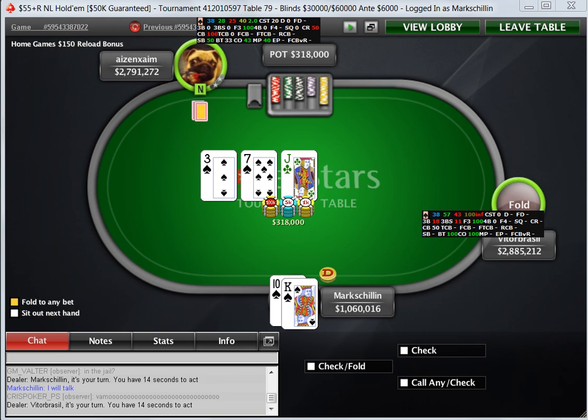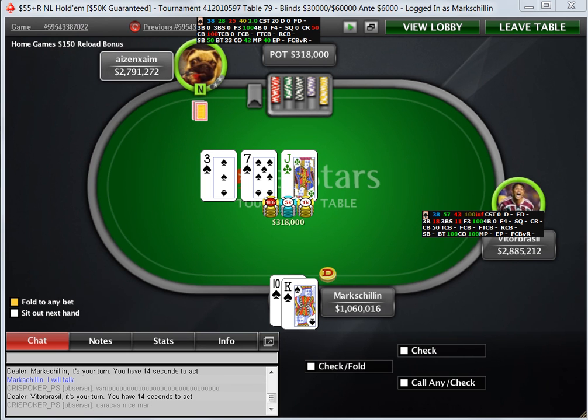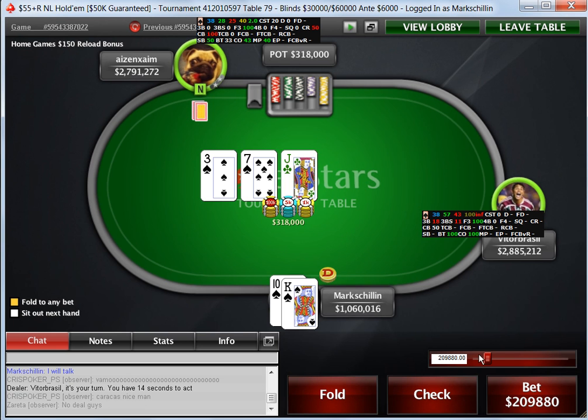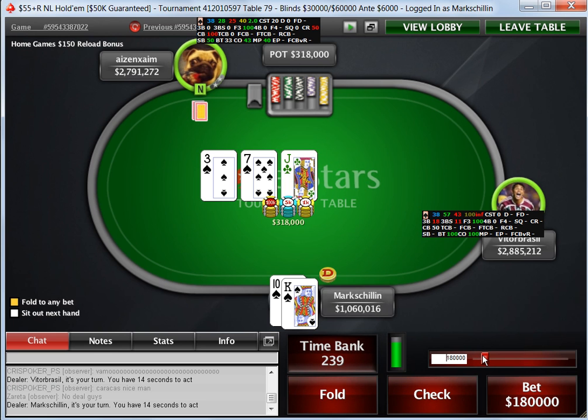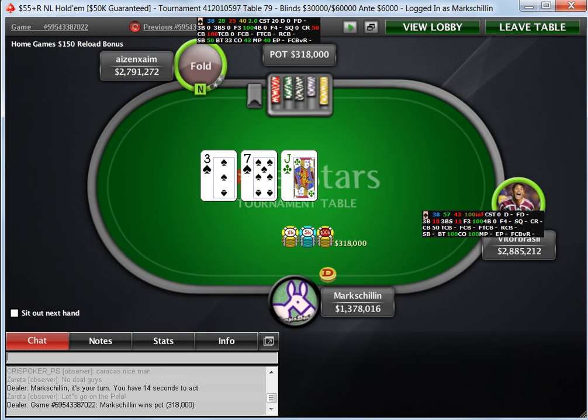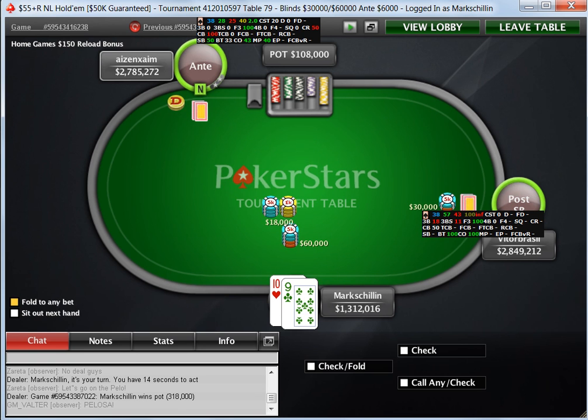Okay, so I'm in raise here with king 10 suited. I flop a flush draw, and this is a spot with an overcard and a flush draw. I'd definitely be willing to get all the chips in here. With 313,000 in the pot, or excuse me, 318, I'm willing to bet call here, so I want to bet pretty big to discourage my opponent from flat calling and let him know that I'm serious about this pot, and just try to take it down right there. But if he does shove, I'm definitely calling there.